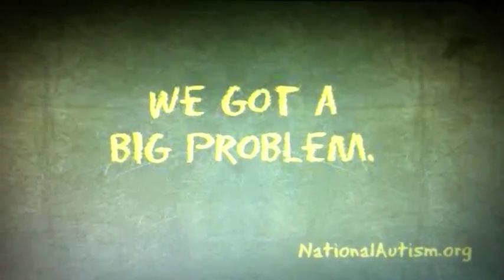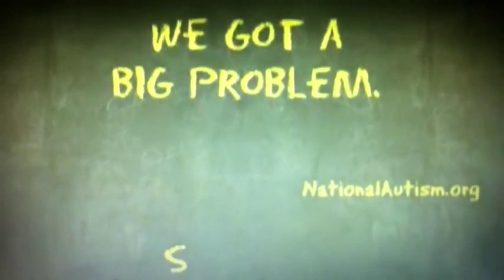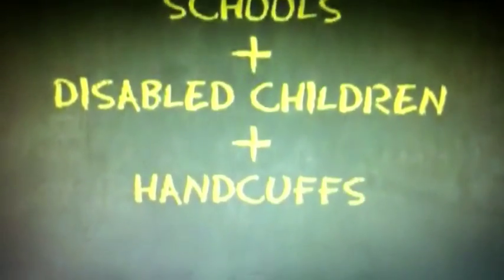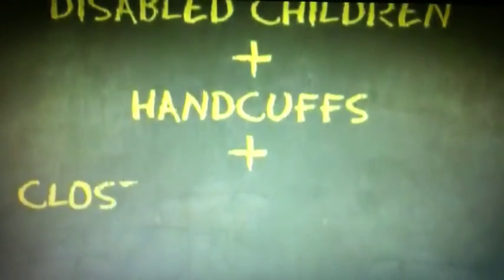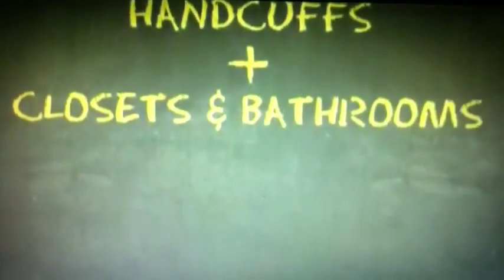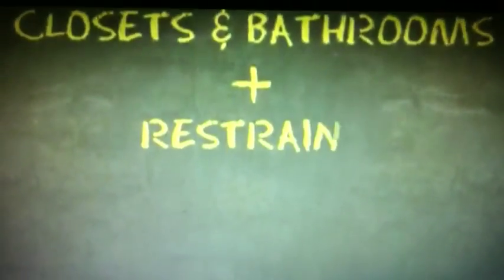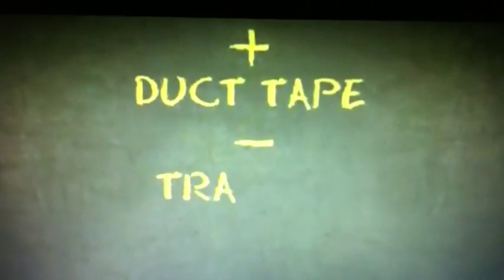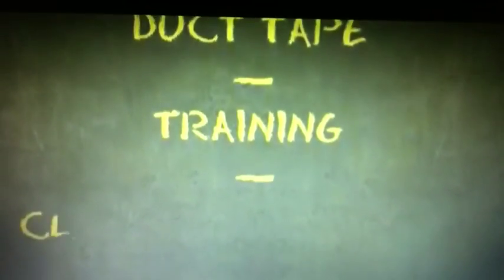We got a big problem to solve. Here's what I mean. If we take thousands of schools across the country and then add in disabled children, and then add in handcuffing those disabled children to their desks, and then add locking them in closets and bathrooms, and add restraining them to the point that they can't breathe. Of course, you got to figure in duct tape that goes over their mouths, and then subtract proper training for special ed teachers and aides, minus cameras in the classroom, minus an adequate reporting system, minus state regulations.